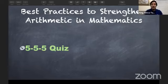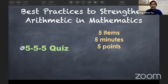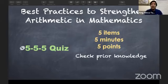So what's the process of this one? You're giving them 5 items for 5 minutes for 5 points. Okay? And this can be by checking of prior knowledge. Kung ang next topic mo ay hindi kaduktong nung topic mo ngayong araw, for tomorrow's topic, ito ay bago sa kanila, you tell them the topic and let the kids read about the topic.